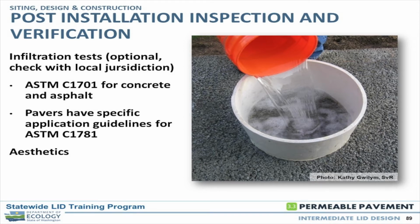In my opinion, aesthetics is probably the chief post-construction verification process, and we need to come up with quantitative descriptors of what we're looking for in terms of uniformity of surface type, surface texture, and divots. In the concrete world, it's the amount of paste smearing and so forth. That is also an area that's coming to some consensus, but specifications go a lot of different directions on that score. Having a panel that we place on site that we all agree meets our aesthetic requirements, and then using that as an on-site guide, is the best approach.